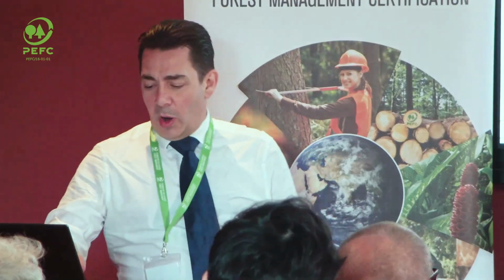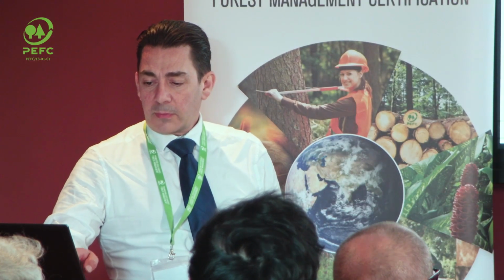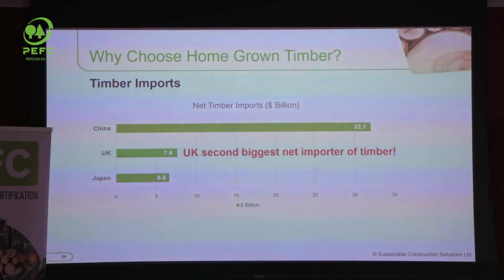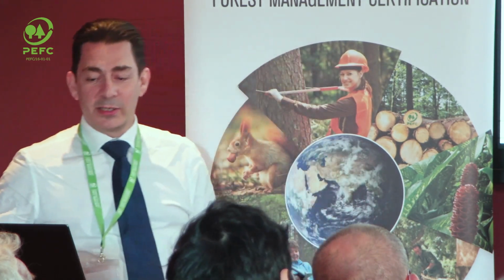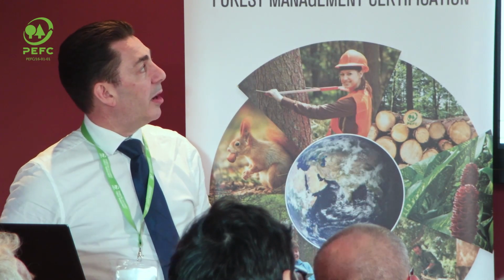So we then talk about why we want people to choose homegrown timber. Obviously, the UK is the second biggest net importer of timber in the world. So only China's in front of us, obviously importing a hell of a lot more timber. But we net import $7.6 billion of timber each year. It's mad. And one of the things we're sort of saying to people is, look, why are you importing it when actually you could probably pay a little bit less and get C16 timber? Start having a look at that.